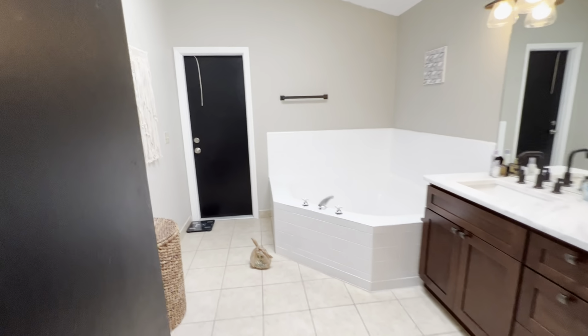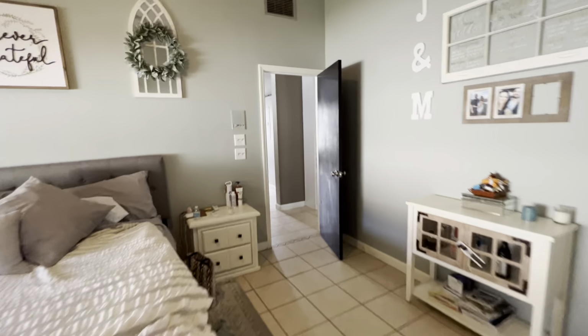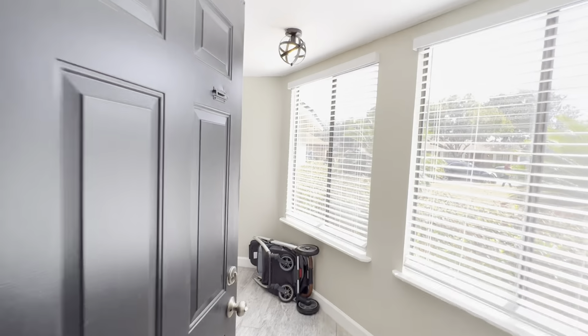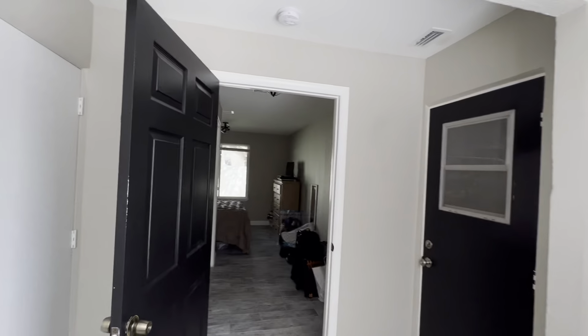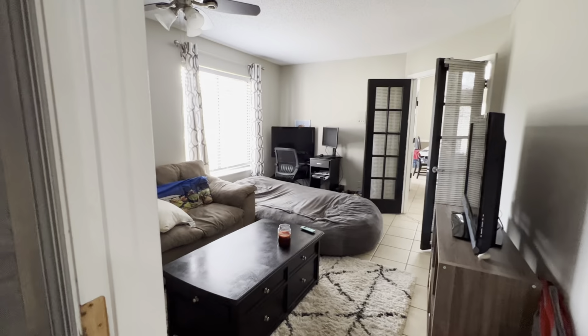It's a really, really big master. Let me walk you back out real quick. So again, we leave the master. Bedroom number one. Bedroom number two. And then again, that third bedroom on this side. Right there, third bedroom. Then you also have the office that's connected back through here.